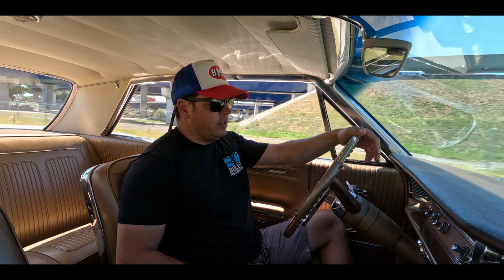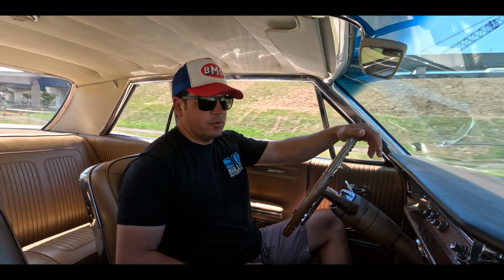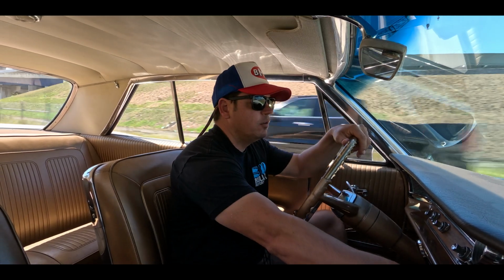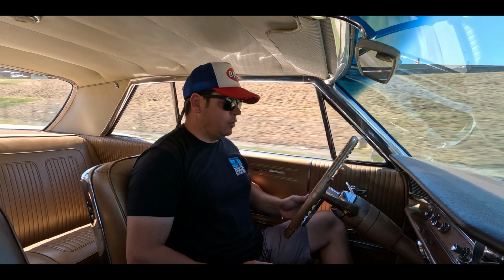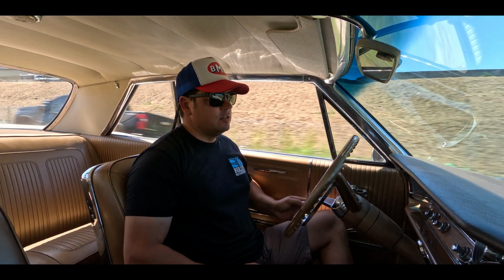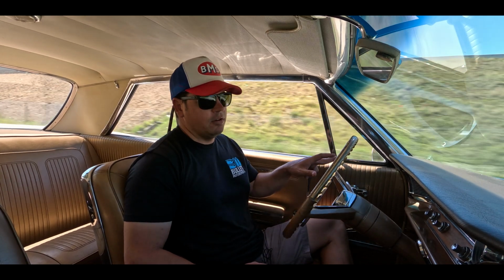All of our gauges are operating, so the speedometer is working, the gas gauge is operating, clock's working, charging system's working. We'll turn the radio on, see if it pops on with AM. Going over bumps with no issues. Horn works. Steering is actually tight, but very soft, so you can drive this with one finger.